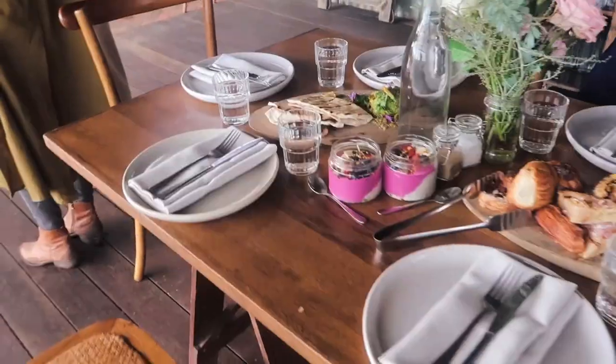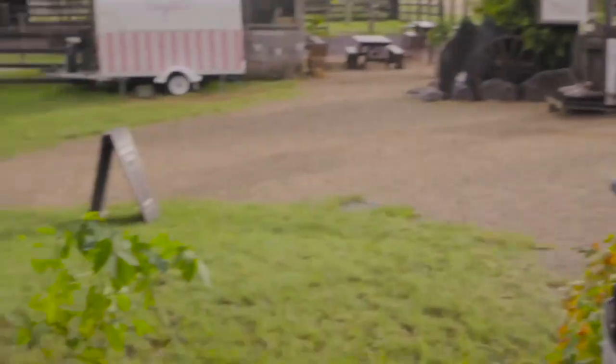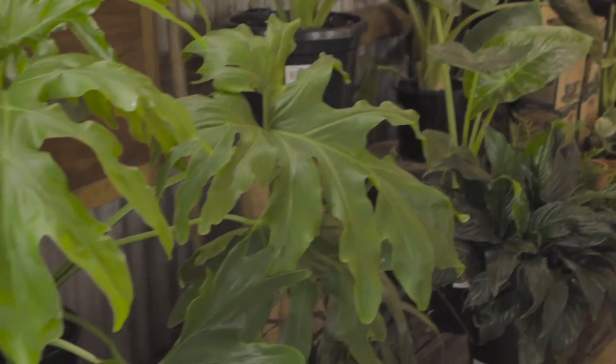Look at this chia seed bowl. There's a plant store outside of the restaurant. I am obsessed. You know how much I love plants. Whoa. Look at all the plants.